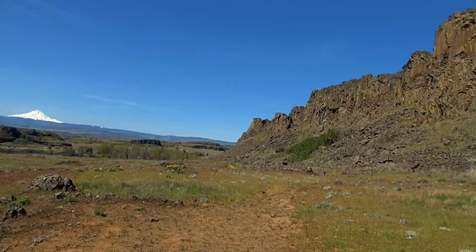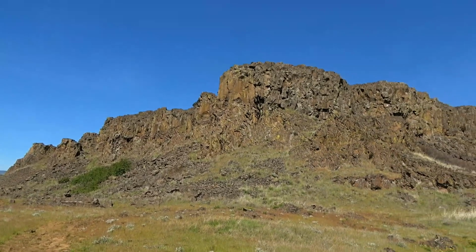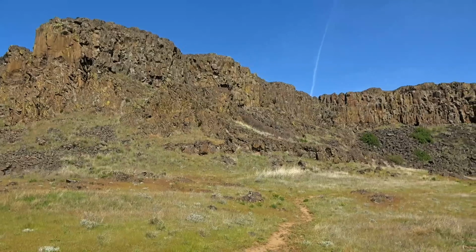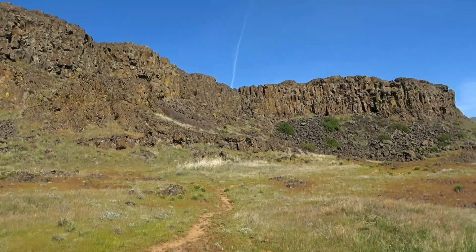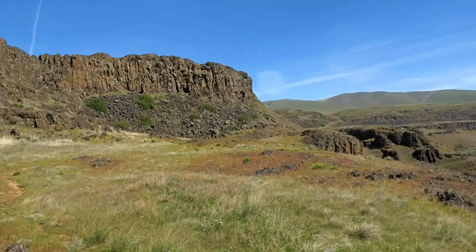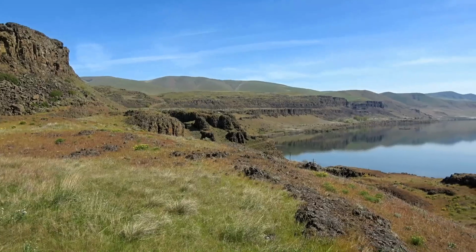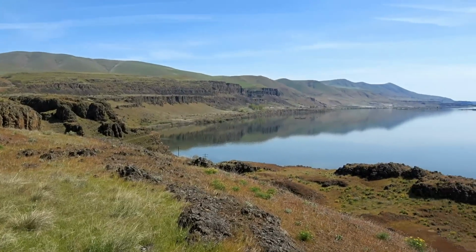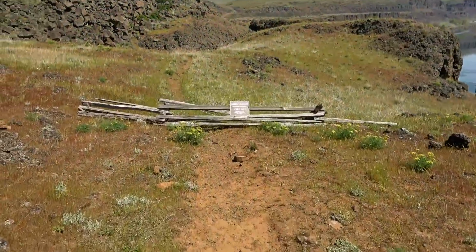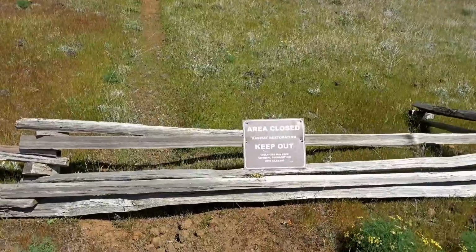Butte looks pretty cool here. Not many people around this time of year. Just met a few other hikers, that's it. Gorgeous. And back around. Looks like they don't let you go right around the Butte. Habitat restoration.